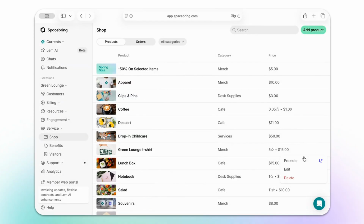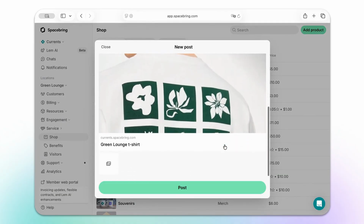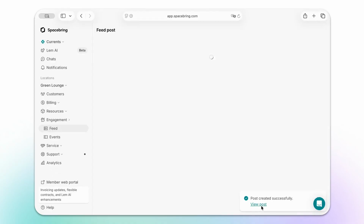And when you want to promote a new product or a seasonal offer, Spacebring's AI agent can help you instantly generate a post for your community feed. With Shop in Spacebring, you can create a more comfortable member experience and offer small, everyday conveniences that make a big difference.